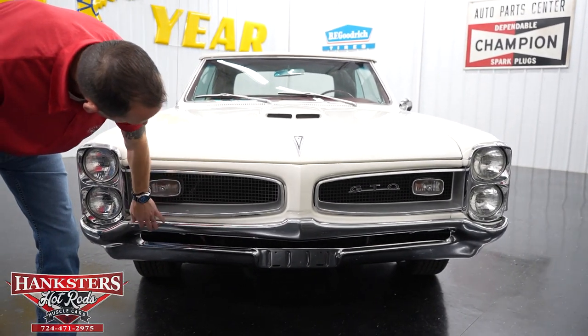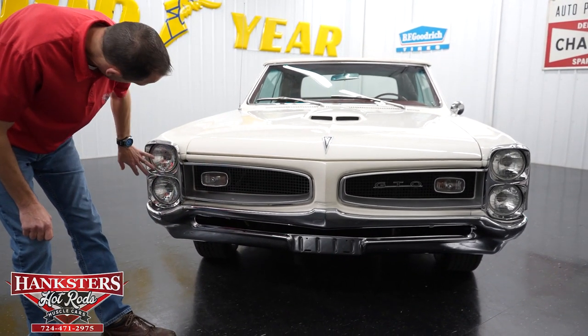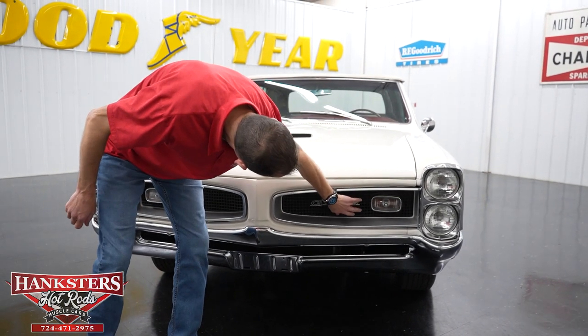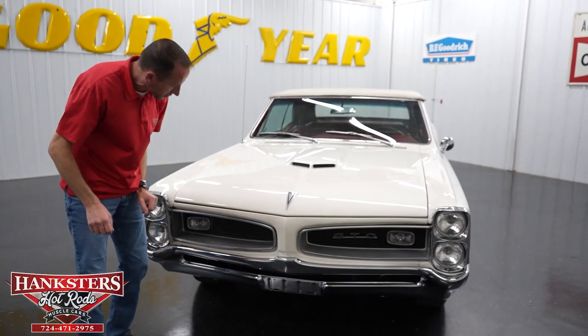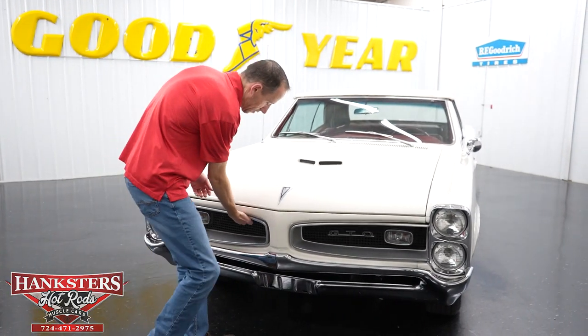Coming around to the front. Front bumper chrome, not too bad. You have a little bit of scratching here and there, but overall, pretty nice. Our bezels and headlights, also both in good condition. And our grille and emblems, nice shape there. I don't see chips or missing pieces out of the grille. That looks good.